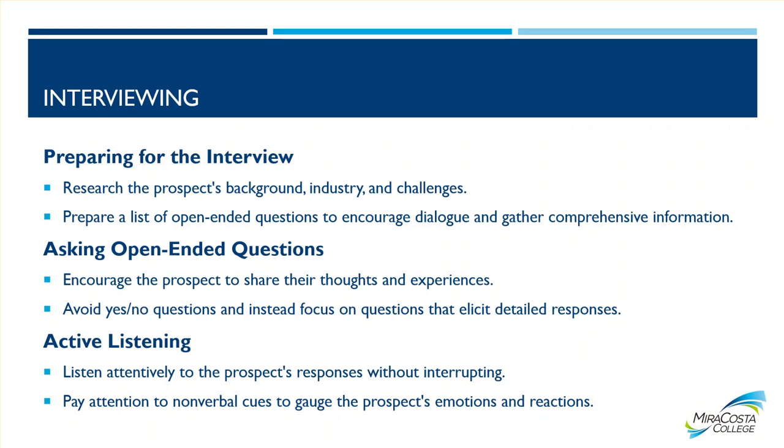So listen attentively to the prospect's responses without interrupting. Pay attention to nonverbal cues to gauge the prospect's emotions and reactions. Another huge tip when you're doing an interview or a discovery call or a meeting via Zoom, Google Meet, whatever app you're using, you want to send out a calendar invite.